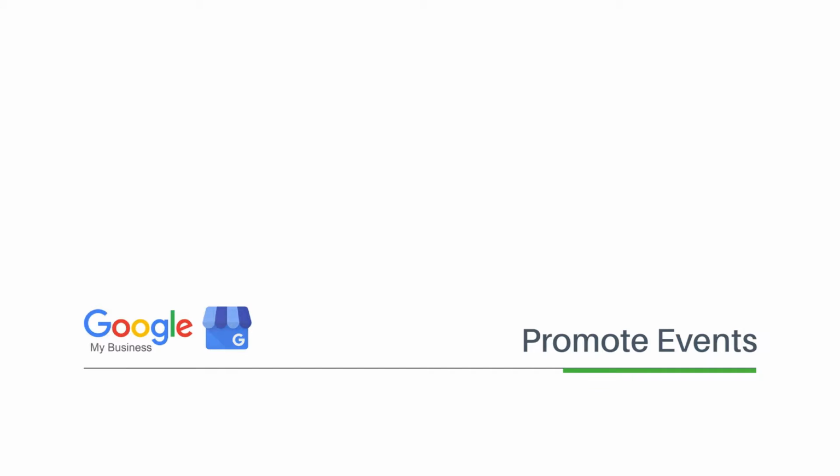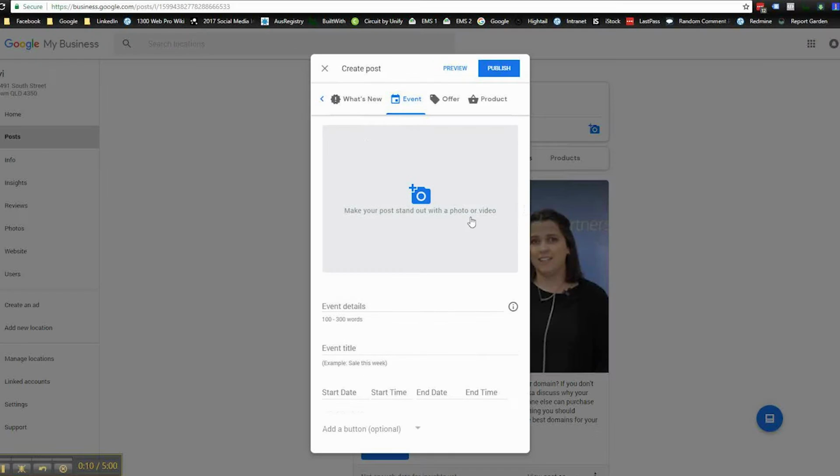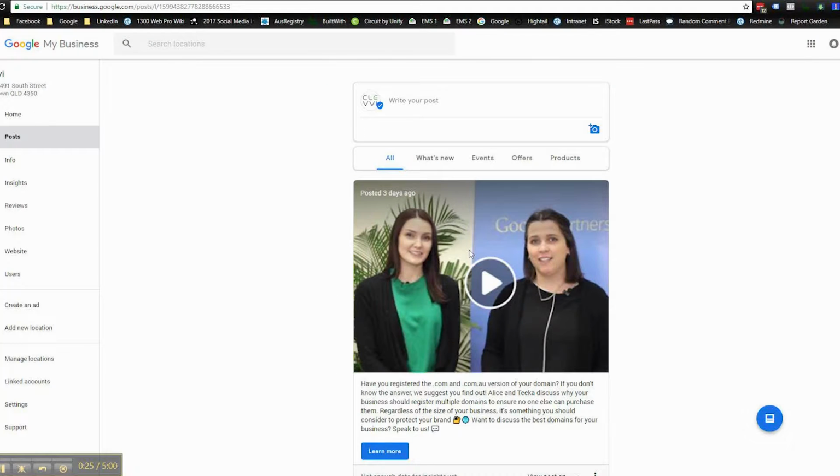Another thing you can add is an event. So similar to Facebook, you can add a date along with a start and an end time and a description, and you can also link it to a ticketing URL, or sometimes I just link it straight to the Facebook event itself. So there's a lot of handy features there to allow you to post directly to the listing. So people don't even need a Facebook account to see your current content.